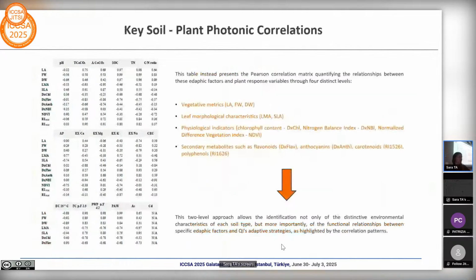So this table instead represents the Pearson correlation matrix, which quantifies the relationship between these edaphic factors and plant response through four distinct levels: vegetative metrics, leaf morphological characteristics, physiological indicators, and also secondary metabolites.